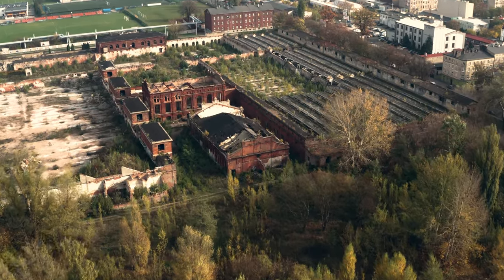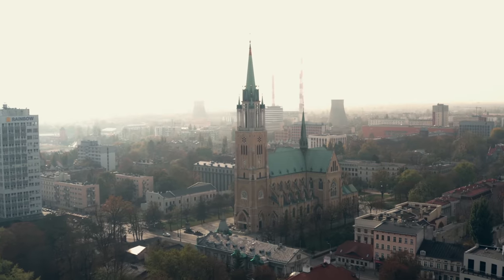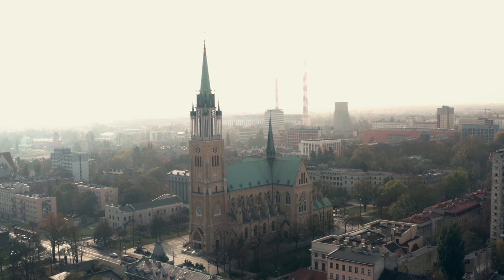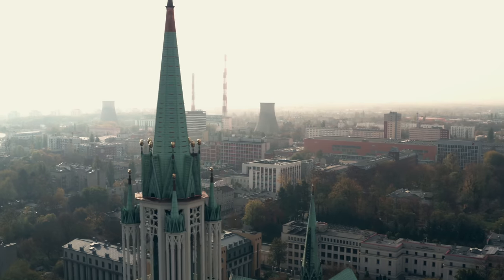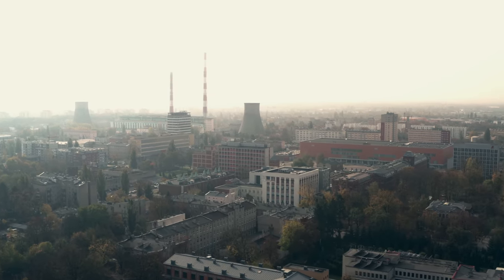Factories from a bygone era lie idle and appear like post-apocalyptic wastelands. During our day trip to the city, we wanted to explore two of these sites. Let's start with the behemoth of Łódź. A massive abandoned power station that can be seen from miles away.